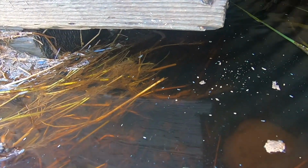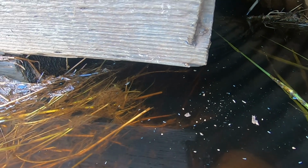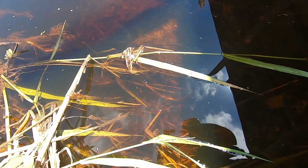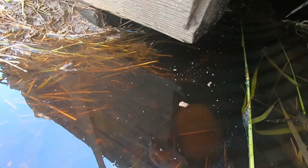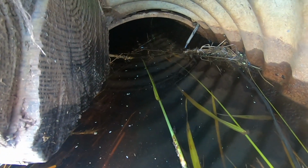I showed this earlier, but now there's about 2 inches of space between the water and the actual wood piece. And then if you look, the water isn't flowing. I mean, it is flowing. I can see in the reflection of the sun. I don't know if you can see that. And there's tiny little pieces of evidence you can see that it's flowing. But right now, it's stopped for the most part.